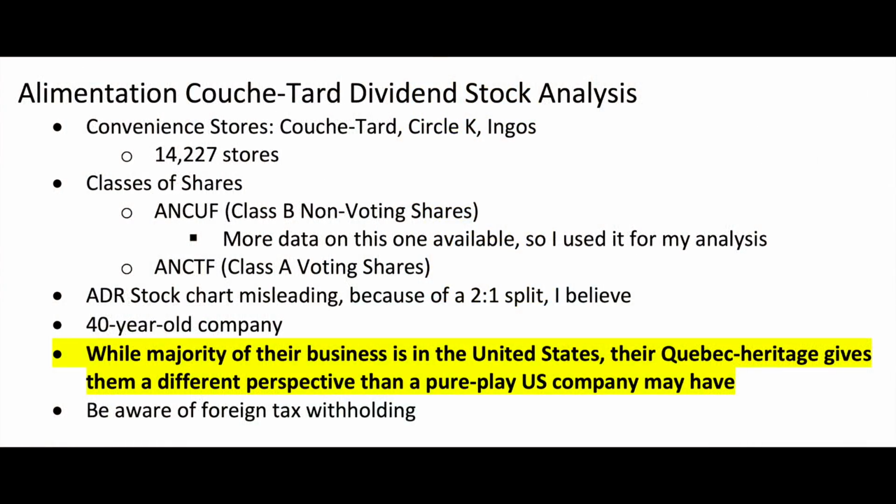And so what I want to share first is this is a convenience store company. And the brands that they have are Couche-Tard, Circle K, and Ingo's. The one that you're probably most familiar with is Circle K. Couche-Tard is their main brand that they have in Quebec, in the Montreal area, where they are based out of as a company. And so this company operates 14,227 stores throughout the world. It is a global company.